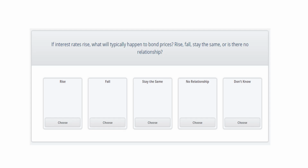Question 3. If interest rates rise, what will typically happen to bond prices? Rise, fall, stay the same, or is there no relationship? This one may stump some people because not everyone is invested in bonds and they don't really teach this type of stuff in school. The interest rate here is talking about the federal interest rate. It's the rate that the Federal Reserve sets for banks to loan money.